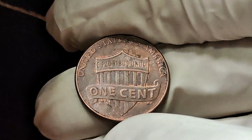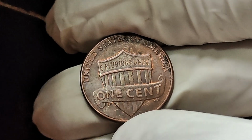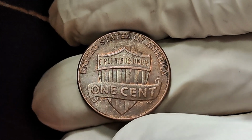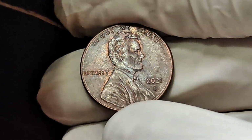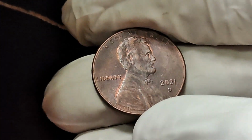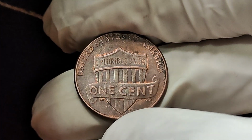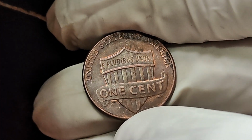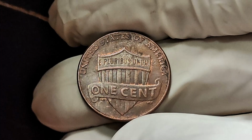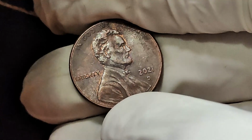Let's break this down. First, there are coins with striking errors, like double dies or off-center strikes. These imperfections make them one of a kind. Second, coins in pristine condition, graded MS67 or higher, fetch the highest prices at auction. And finally, coins with historical significance or limited production numbers add to their allure. So, how can you tell if your 2021 D penny is worth more than its weight in copper? Stay with me because, in just a moment, I'll show you the exact signs to look for, and we'll talk about how one of these pennies recently sold for an eye-popping amount.